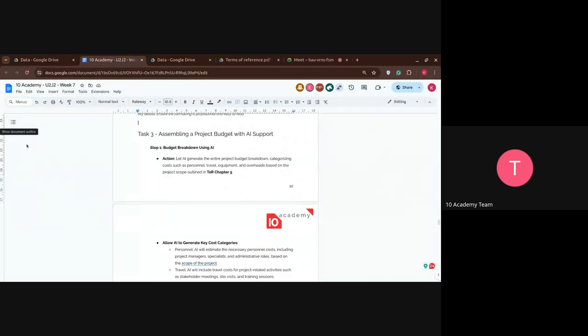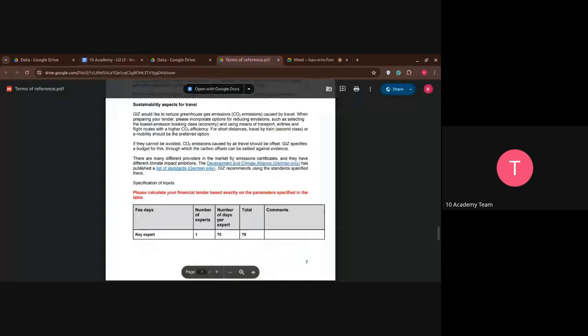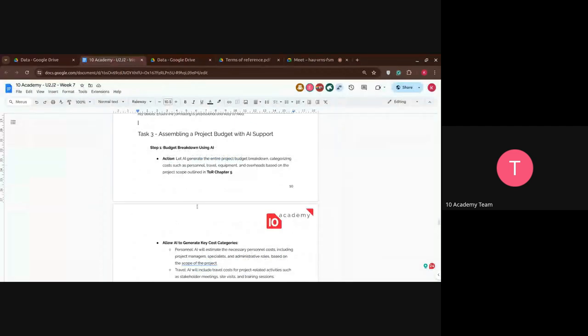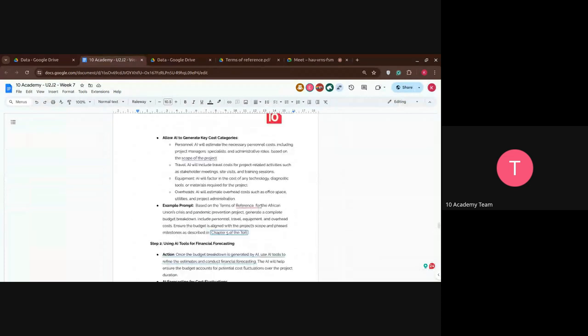In that case, let's move to task three, which is assembling the project budget with AI. The first thing you need to do is the budget breakdown, which you can use AI for, or you can do it on your own. You can use AI to generate the entire project budget breakdown, categorizing the cost into personnel, travel, equipment, overhead, and so on, following what's listed here in the cost requirement. By using that as a reference, you can use AI to help you with the cost breakdown.